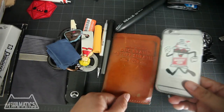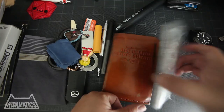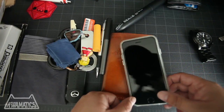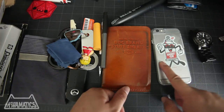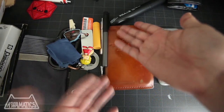Next I have the iPhone 6. Here I got a 123 clan sticker. It's in a Casemate, and I have one of those tempered glass screen protectors. I drop this a lot, and no real problems with this. So I got pictures to capture stuff, I got a notebook to capture stuff, pens and paper for sketching.